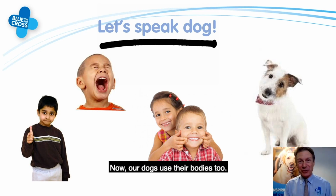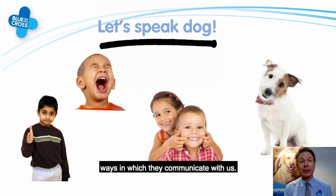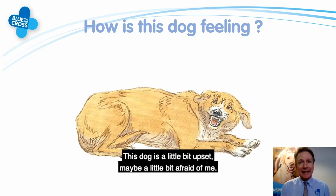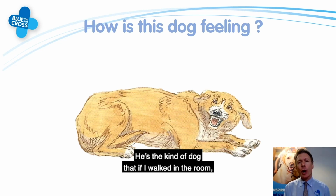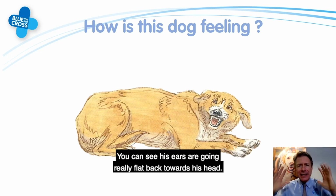Now, our dogs use their bodies too, and we're going to have a quick look at different ways in which they communicate with us. So, this dog is a little bit upset, maybe a little bit afraid of me. He's the kind of dog that if I walked in the room, he would try and hide under a table or under a chair. You can see his ears are going really flat back towards his head.